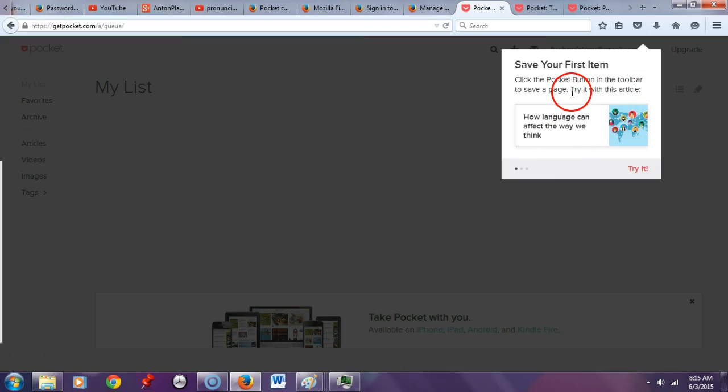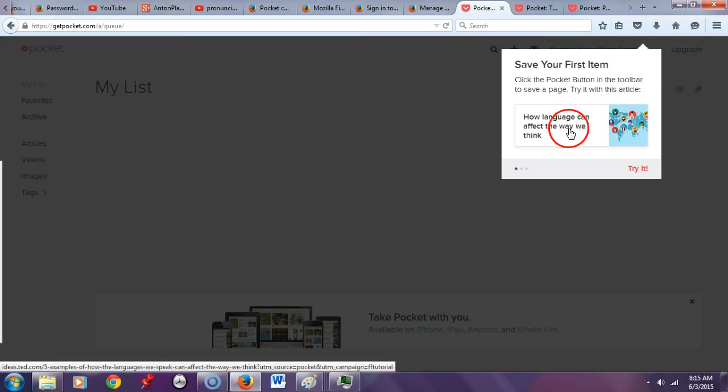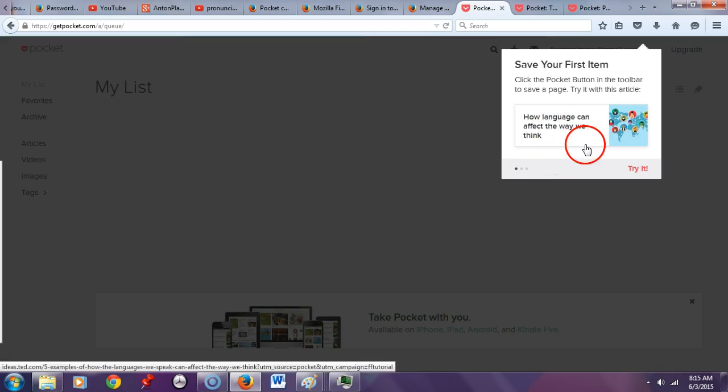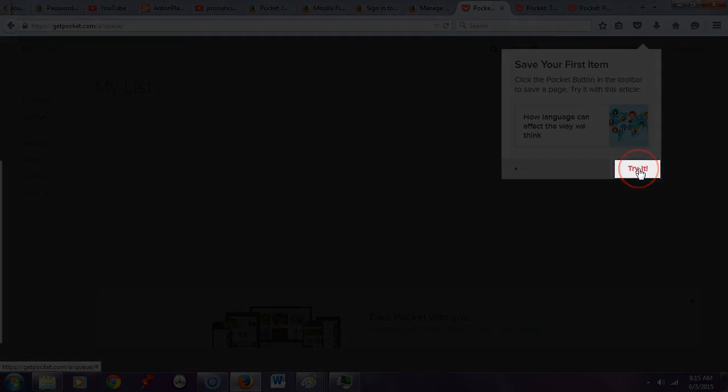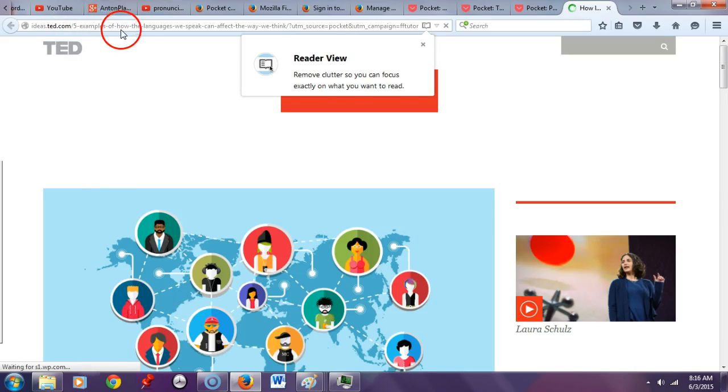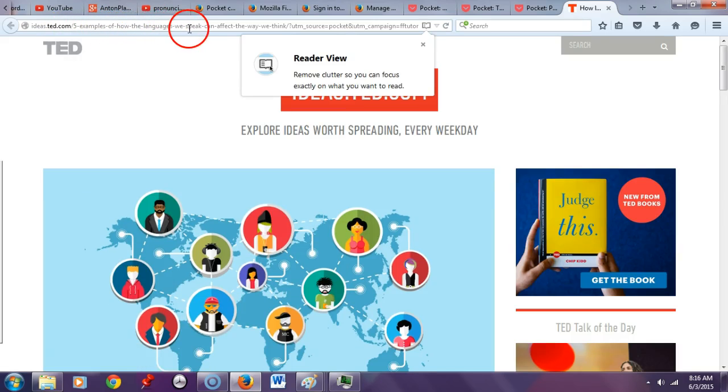Save your first item. Click the Pocket button in the toolbar to save a page. Try it with this article. So you're going to click this Pocket button, and it says how language can affect the way we think. And you can click Try It. So let's do that. Let's see what this does. So this goes to TED, ideas.ted.com, 5 ways the language we speak can affect the way we think.